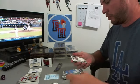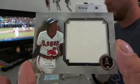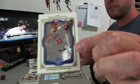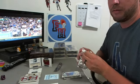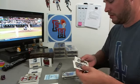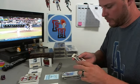Alrighty, here we go. We got a jumbo jersey, Rod Carew for the Angels, numbered to 50. 35 to 50, Kiki 80. Steven Strasburg to 99, Nationals. That's pretty sick right there. Number to 75, but one of these is real nice.